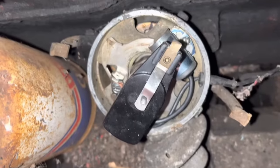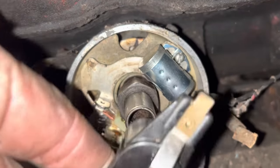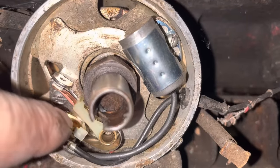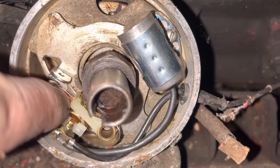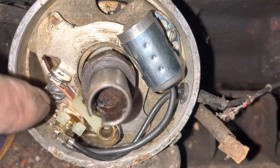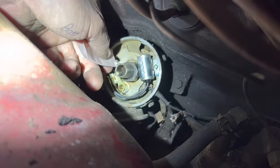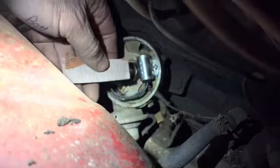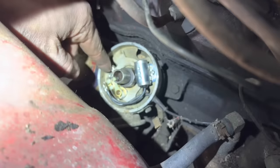Somehow I was able to get the phone down in here to video this, but man, this was well preserved in here. And those points and condenser look like they're in really good shape. This definitely has protected them very well. So I'm just gonna sand the points, check the gap on them, and call it good. I got some sandpaper down there trying to get some of this oxidation off. You see all that white powder that's on there? Try to get the contacts really good, and then we'll check the setting on them.